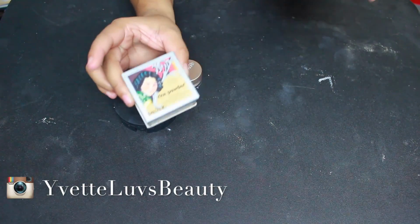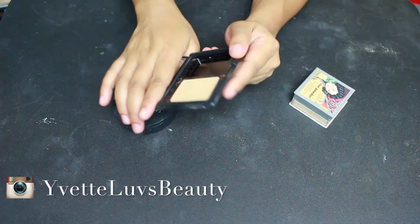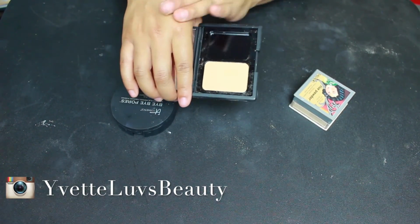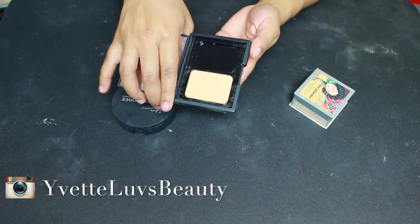And I'm also going to get rid of this e.l.f. Translucent Mattifying Powder. This one was okay. I mean, it wasn't the best. The powder is actually really soft, but I just didn't really love it, so I'm going to go ahead and get rid of it.